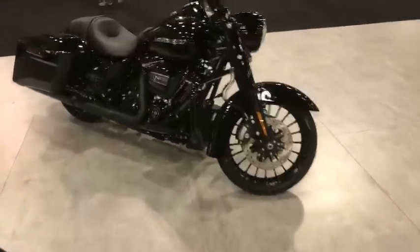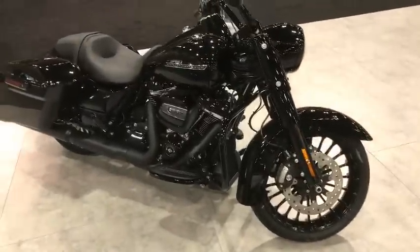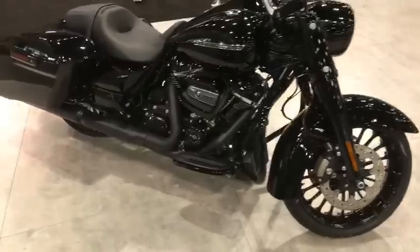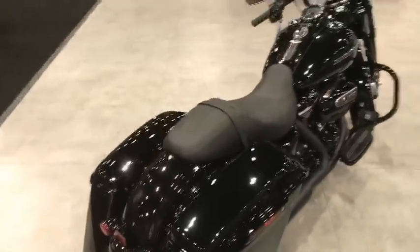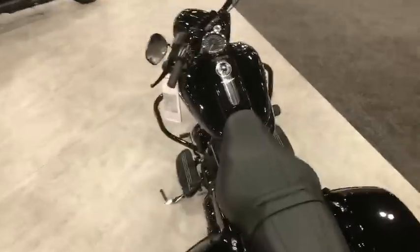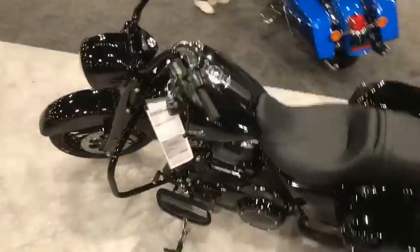Here's the Road King Special. This is vivid black. There is no changes to this bike. This was a mid-model year launch in the 2017 model year, and so there's really no point in changing this thing up. It's only been out half a year at this point. I'll get to the Sportsters, guys.